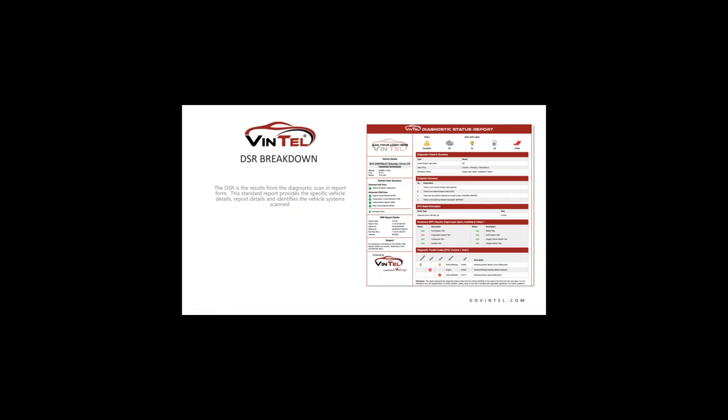No problem. So here we're going to walk through real quickly what the diagnostic status report is without getting really into the weeds. But we break it down into areas that you can decipher, so you can drill down to the level of comfort you want to see with that vehicle.